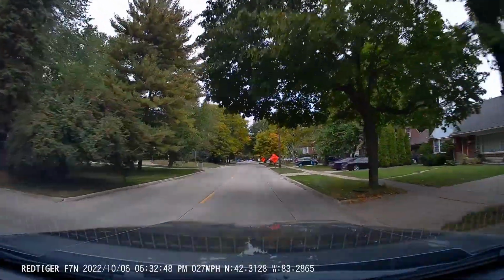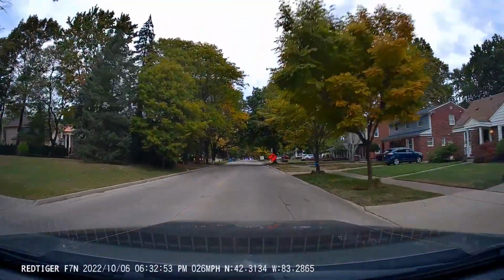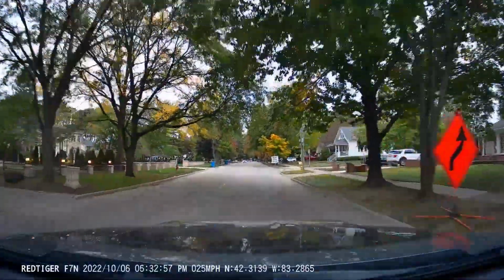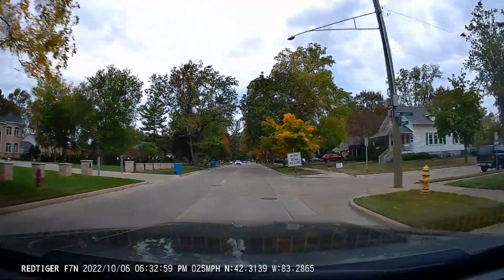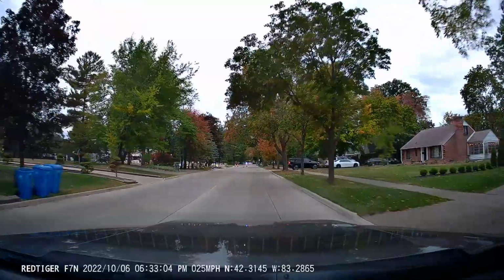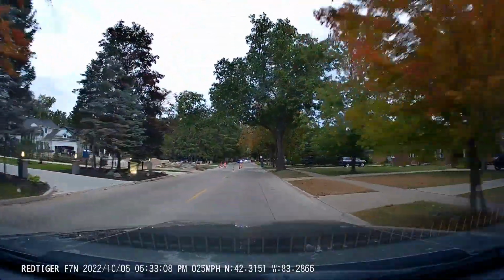A lot of the dash cams that I've tested in the past didn't have the Wi-Fi and the app built in. So the only way you could view the video was playing it back on the screen if it had a built-in screen, or taking the SD card out and putting it into your computer.